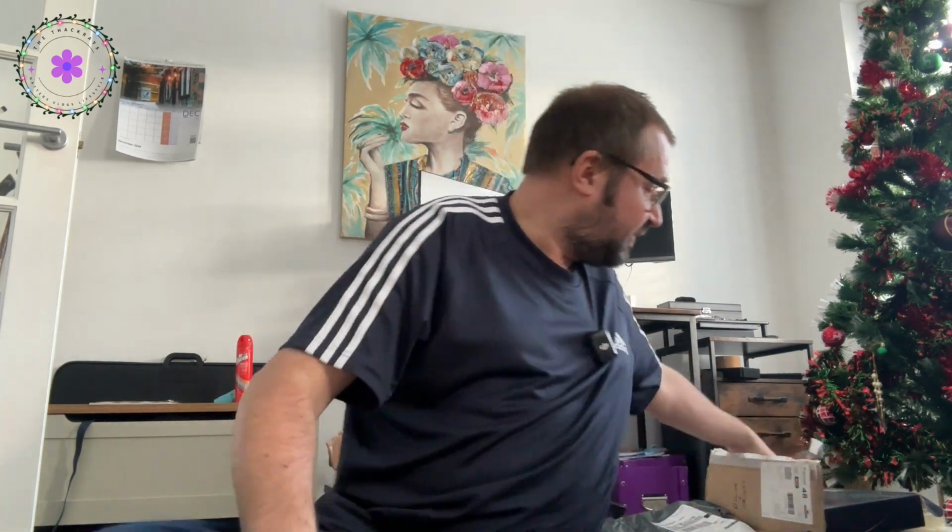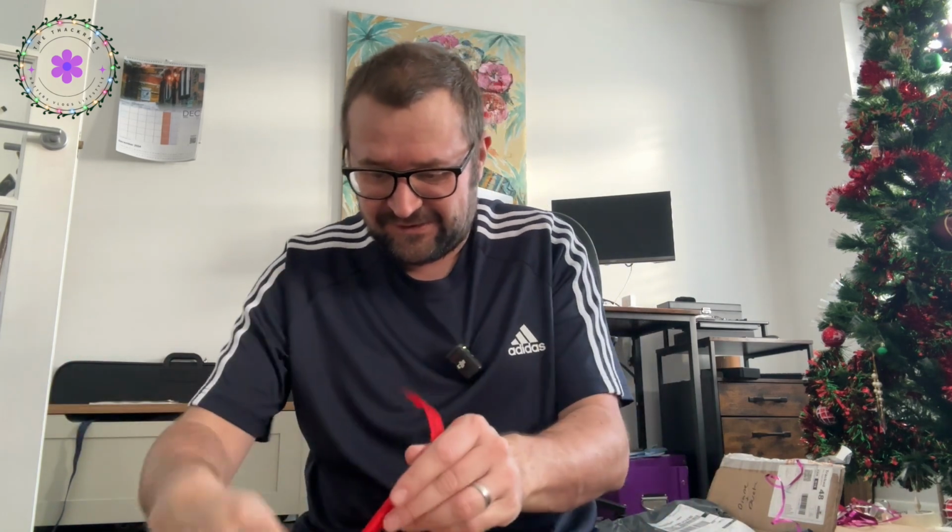I'm not very good at wrapping, I've got to say, but this tape dispenser, wow, game changer. Oh, there we go, nicely wrapped, but the key is to try and beautify it. So I've got some ribbon from last year. Let's see if it's big enough. Oh, Claire got some different ribbon, but I don't know where it is. So let's just see what we can do with what we've got.